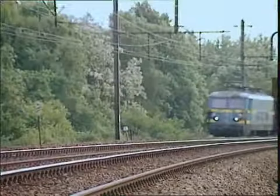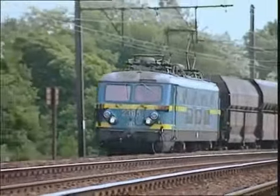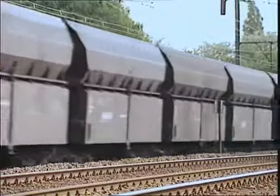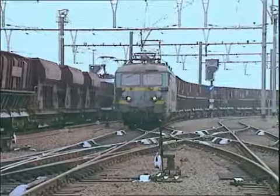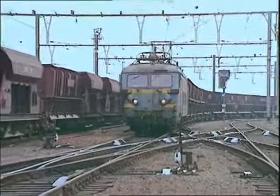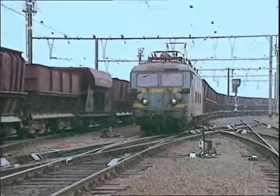For a small country, the Belgian motive power fleet is remarkably varied. There are no less than 15 different classes of electric locomotive in regular service today. The most numerous electric type is the Class 23 design, with a fleet size of 83. The 23s are a useful mixed traffic design first introduced in the mid-1950s, but still performing well today. One of their features is regenerative braking for use when hauling heavy freight trains.